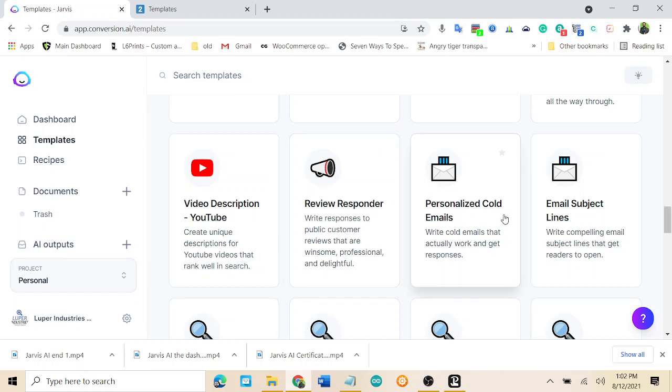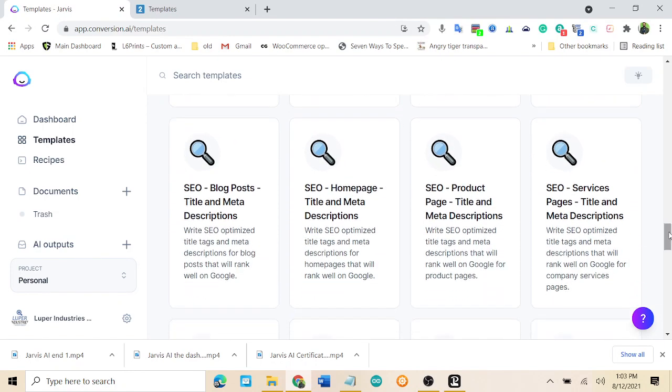Personalized cold emails. So if you've got to write cold emails, this is how you personalize it. You can just do it right here. Email subject lines. You know what I mean. You look at the subjects of your emails, you know which ones you're just not even going to click. But then sometimes there's ones that you really want to click. You really want to read it and see what it's all about.